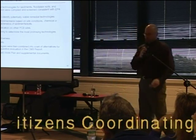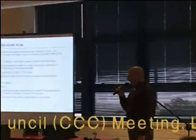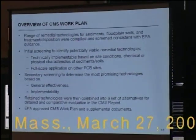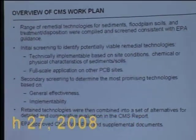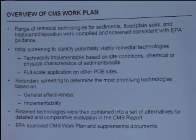Okay, now getting to the CMS work plan. This is a document that we submitted to EPA in February of 2007. I actually believe we gave two CCC meetings in March of 2007, so just about a year ago, and it was approved by EPA in April 2007.